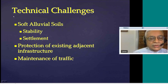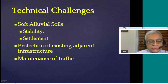So the challenge was that we had soft alluvial soils, which created issues with respect to slope stability and settlement. And also, there were a number of existing adjacent infrastructure that needed to be protected. Because this is a widening, so there is an existing highway, and the widening is being done right next to it on each side. So those adjacent structures needed to be maintained. And of course, the maintenance of traffic through all this.